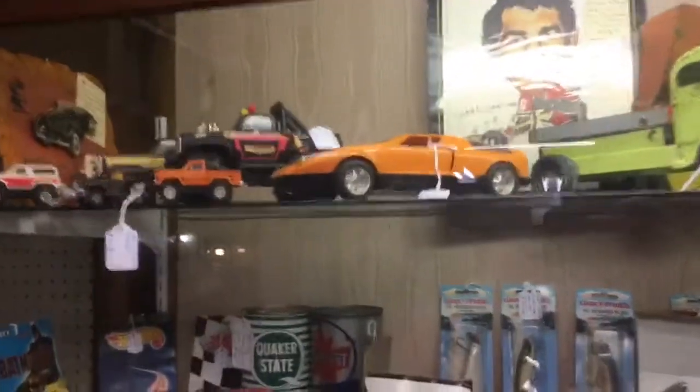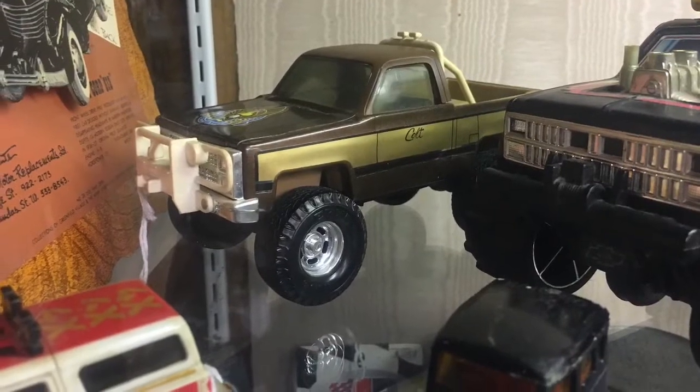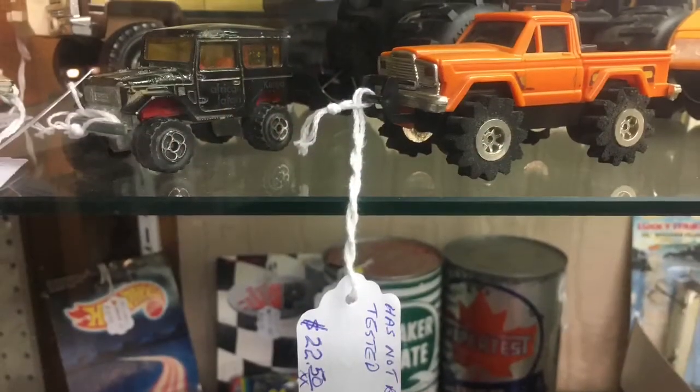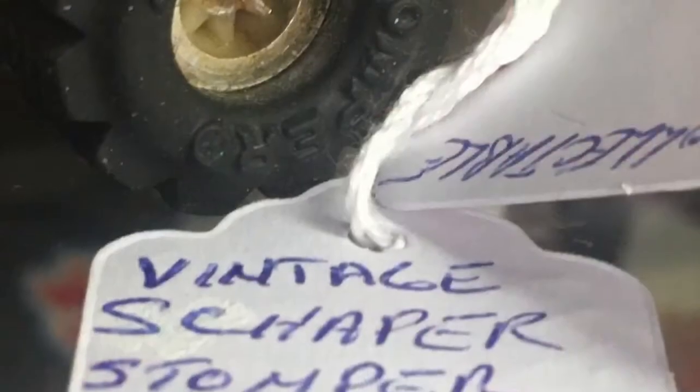They're always so jam full of stuff. I did see this awesome Fall Guy truck. I should have grabbed it. I probably will go back because I'm quite positive I actually had one as a kid, and it's something I've been kind of desiring to pick up again. So I don't know why I left it, but I'll go back and pick it up.